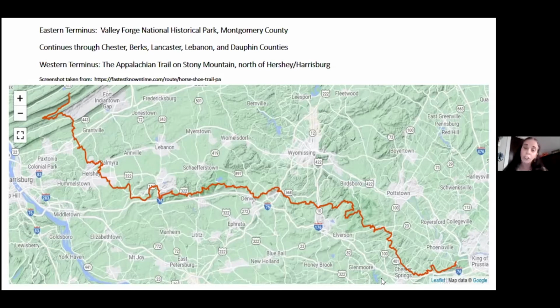From there it goes through Chester County, and then into Berks, Lancaster, Lebanon, and once it gets to Lebanon County, it starts to trend north through Dauphin County, where it meets its western terminus at the Appalachian Trail on Stony Mountain, just north of Hershey, Harrisburg area.